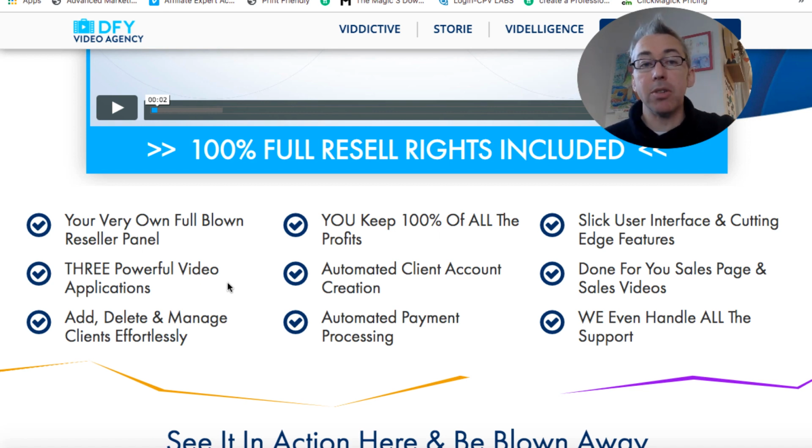So not only are you going to be able to use these softwares and get your own reseller panel, but you'll also get all the sales pages, the sales videos. They will handle all the payment processing, the support. It'll all be hosted by them. All you need to do is either sell the product or use it for your own benefit.